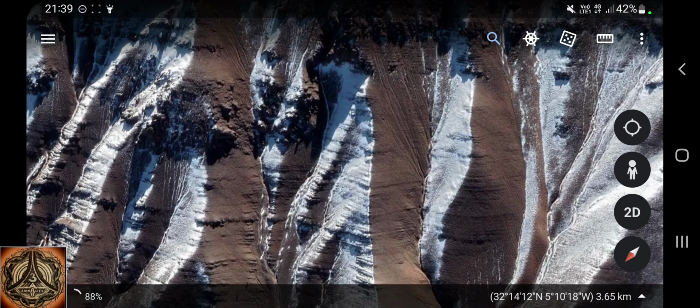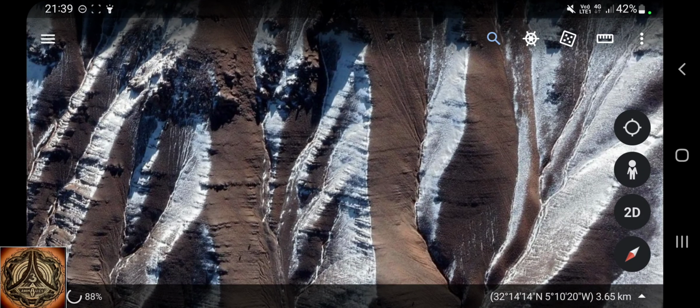And obviously you see what this angle of the sun does. Here it's molten, here's the snow. But they are all triangle-shaped buttresses. I think you see it.